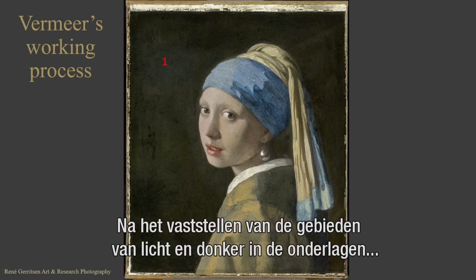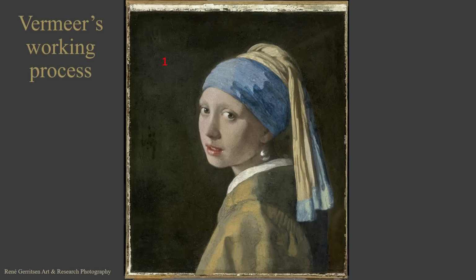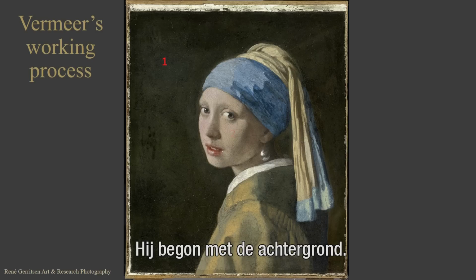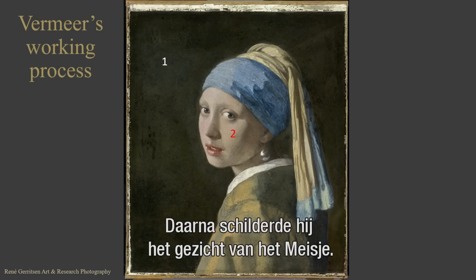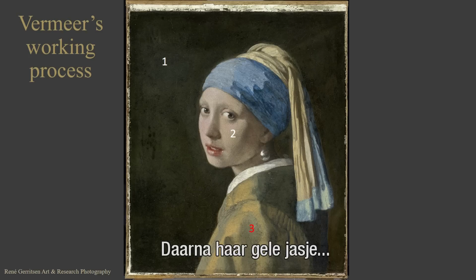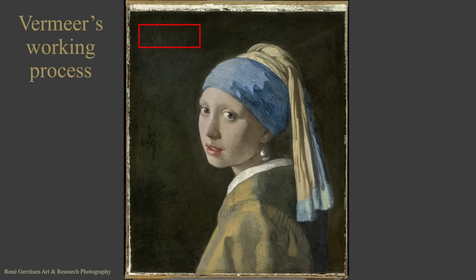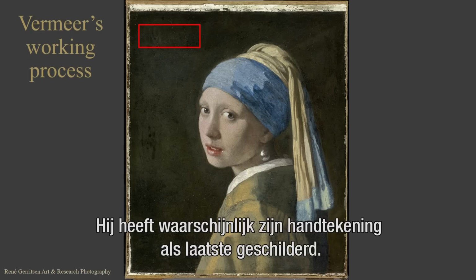After establishing the areas of light and dark in the underlayers, Vermeer worked systematically on each different color area in the painting. He started with the background, then he painted the girl's face, then her yellow jacket, white collar, headscarf, then the final details like her pearl earring. He probably painted his signature last.